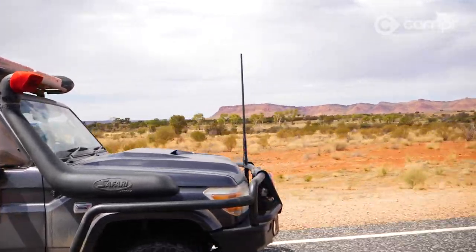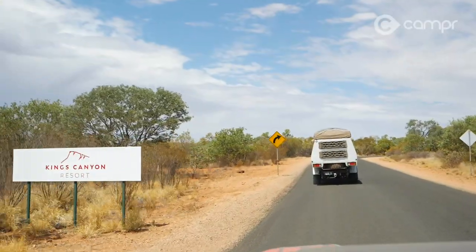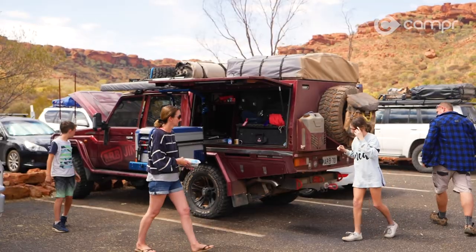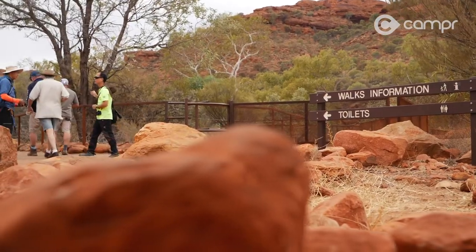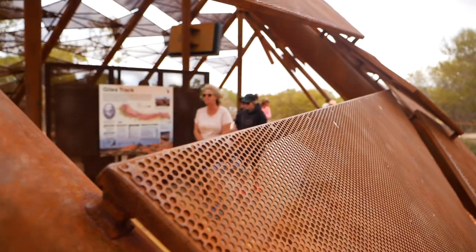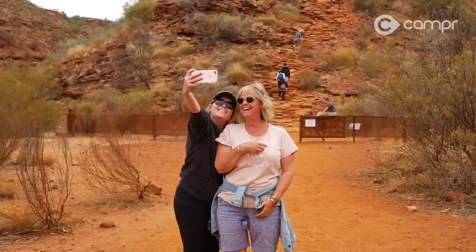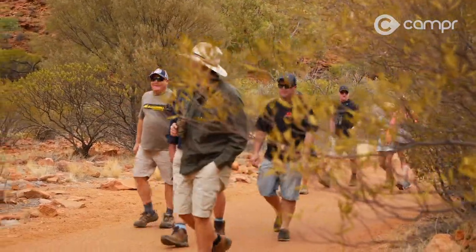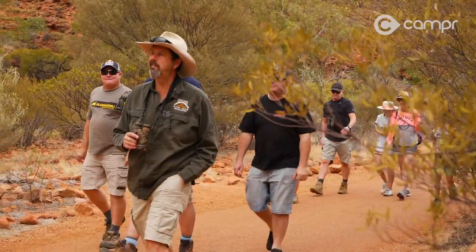Kings Canyon sits at the western end of the George Gill Range. There are three main walks, which include a rim walk that takes 3 to 4 hours to complete.